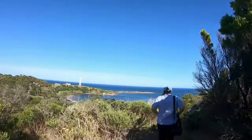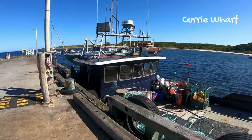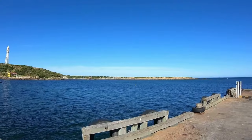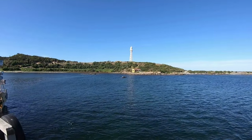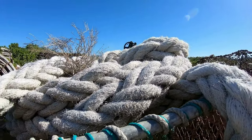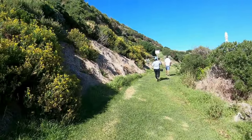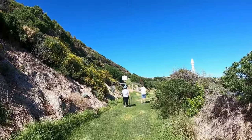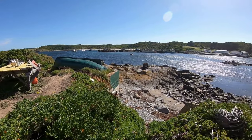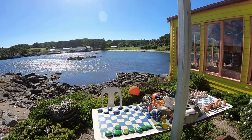After a fun round of golf, we went and explored the Currie Wharf. Located in Stingray Bay, the wharf has beautiful views of the Currie Lighthouse. Afterward, our friend Rod took us to a place called the Boathouse, which is known as the restaurant with no food. This unique and quirky place is directly on the bay and has great views of the ocean. It doesn't serve food, but you can book the boathouse and bring your own.